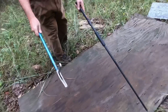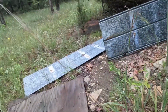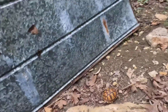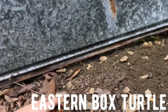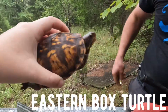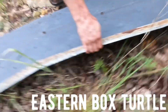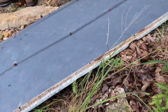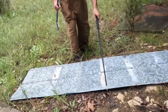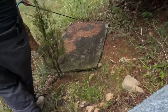You gonna get any pictures? Rock's not movable, is it? I don't think so. Yeah, it's too big. Rock's turtle. Let's see. A female. Nice colored one. Yeah, really pretty one. Come here. Female box turtle. All right. Nothing. She went back under. Yeah, not really working.